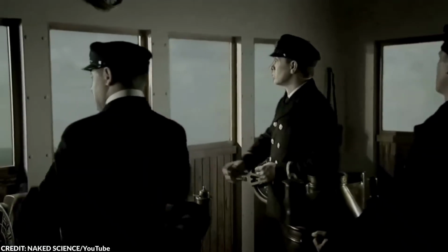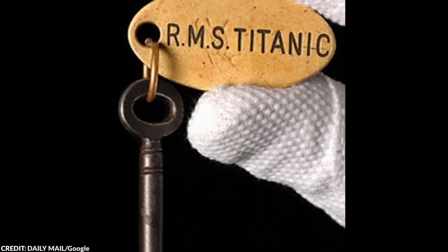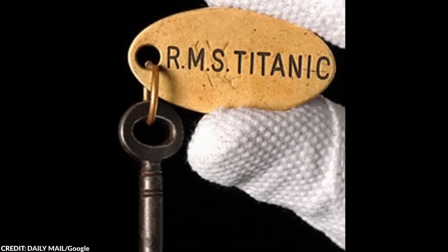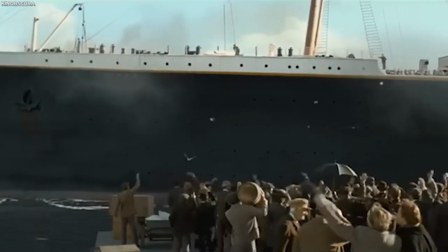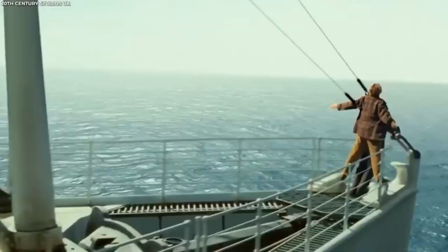In the final hours of the Titanic's journey, rescue operations were underway to evacuate as many passengers as possible. Lifeboats were loaded and launched into the cold, dark night. With 2,229 people aboard the ship, it is shocking that the Titanic carried only 20 lifeboats, of which only 18 were used.